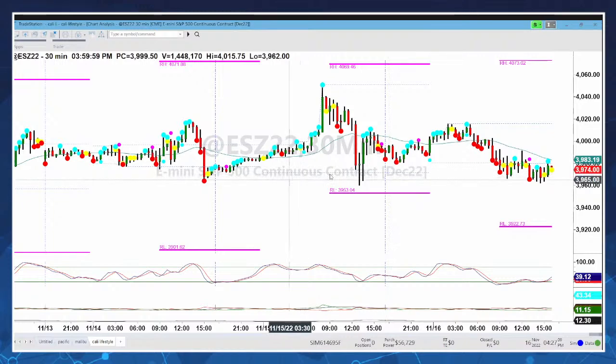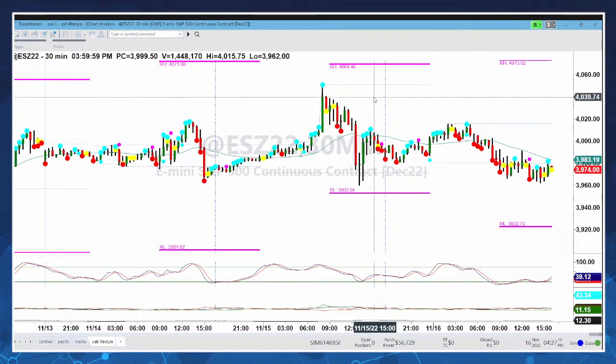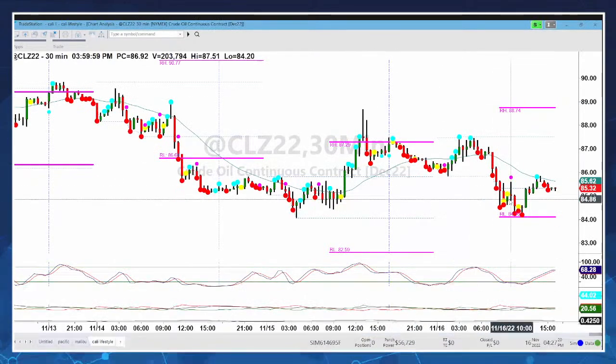Same thing here. You just got to be mindful of events and announcements and things like that. Because there are some where, let me show you the CL today. Like the CL, for example, they have a petroleum announcement today. So look at this. That's exactly where price came and then bounced off of right back to our moving average here.